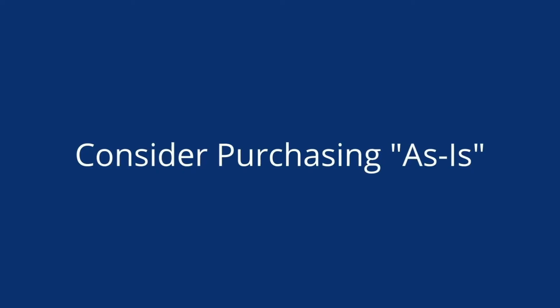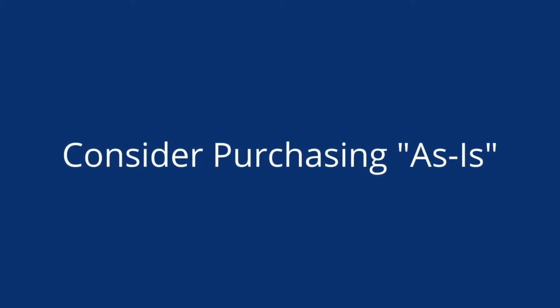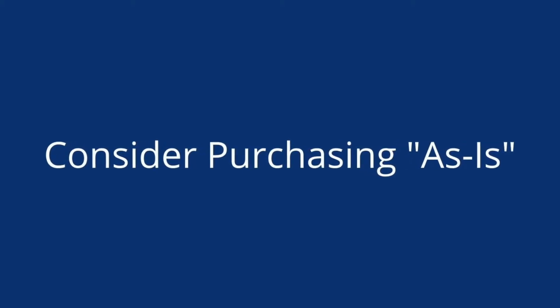Now, another way to get your offer noticed, to get it to go to the top of the pile and to get it accepted above others, is to purchase a property in as-is condition. So buy it as is. Now, there are some risks when buying as is, but it is becoming more common in the competitive market that we're in. When you're buying as is, what you are saying is that you will not negotiate any repairs and you will not negotiate price based upon the results of your home inspection.